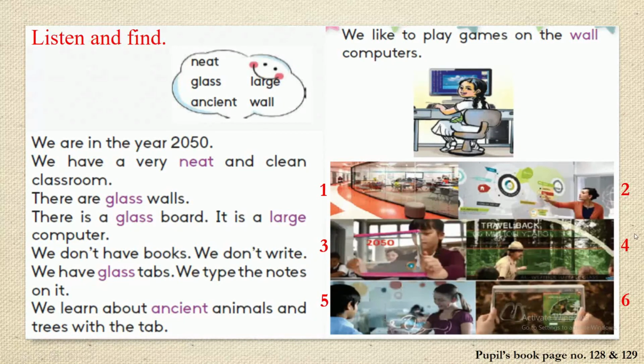Can you match the picture? Yes, picture number 4. Next page. We like to play games on the wall computers. Yes, which picture? Picture number 6. We have found the pictures for the sentences. Shall I read the text again? Okay, start.